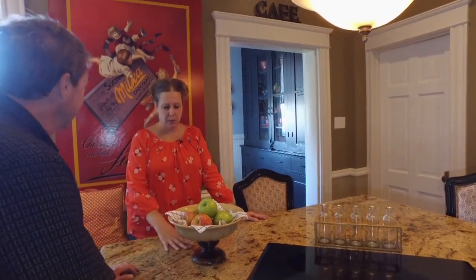We mentioned that the kitchen has been remodeled, but much of the house was not. Much of it was pretty dingy in earlier years, wasn't it? Oh, absolutely. So we've been here 2 years. Prior to us, the family was here for 10.